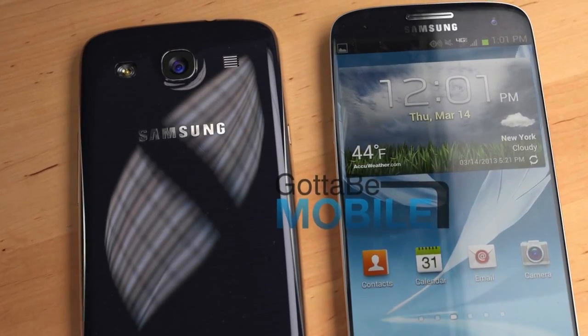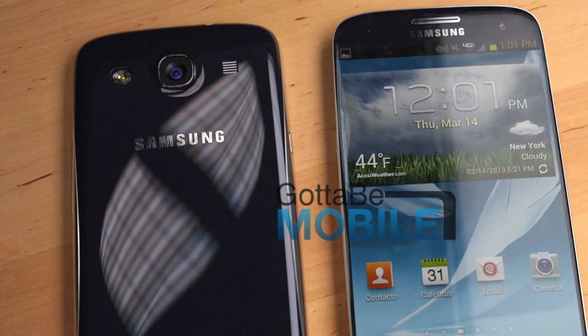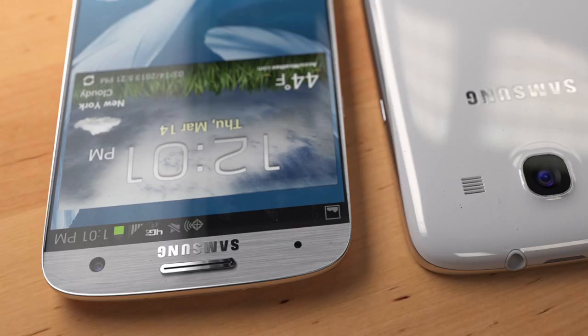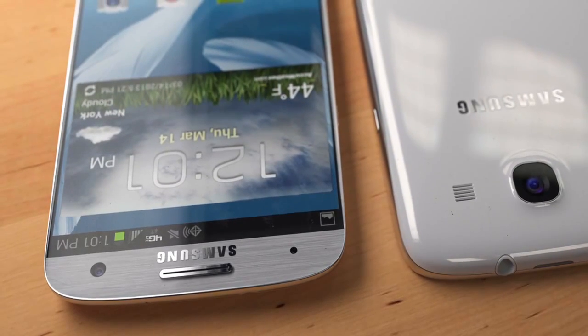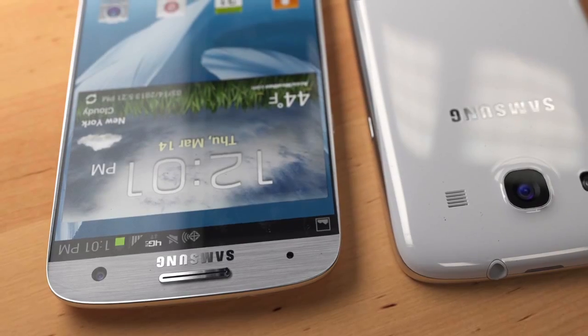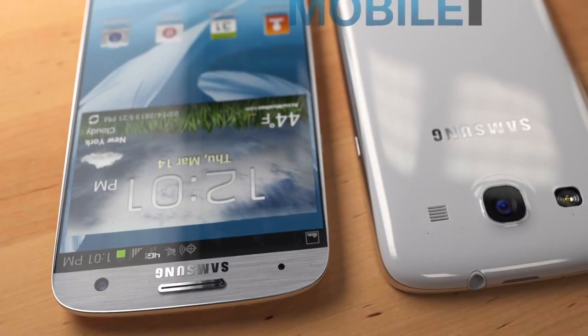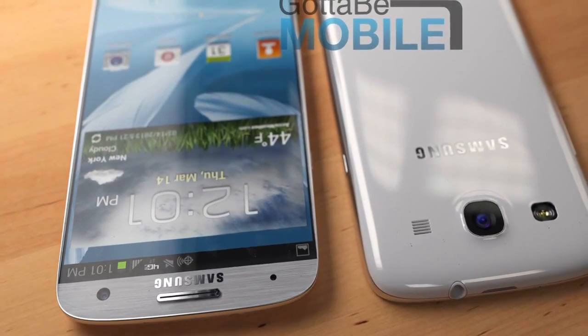It looks similar to the Galaxy S3, but it borrows from the Galaxy Note 2 and the newer Galaxy Note 8.0. Our concept keeps the plastic design, which means a removable back for access to a battery and a micro SD card slot. On the back of the Samsung Galaxy S4, we expect a 13 megapixel camera with a sensor similar to the Sony Xperia Z.